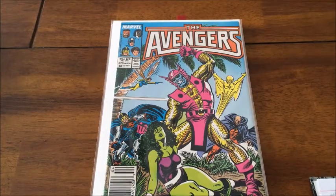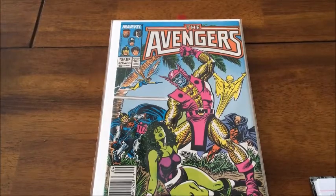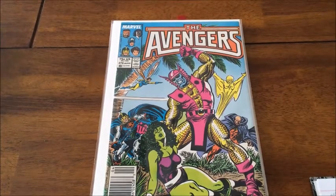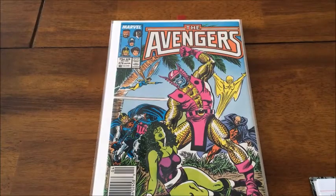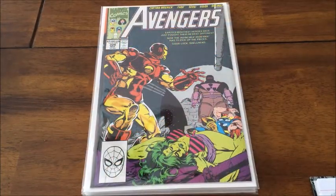This is issue number 278. It's a John Buscema cover as well. And this is the issue where Wasp leaves the Avengers. Pretty interesting cover here. It looks like Tyrak is gonna lay a beating on She-Hulk. And again, still got it for 50% off, $1 to 50 cents. This is Avengers number 326, which is a very high grade copy of the first appearance of Rage.